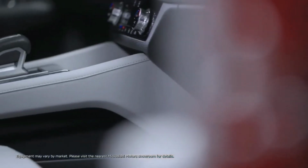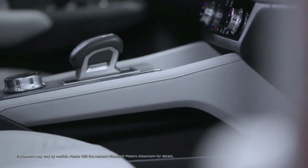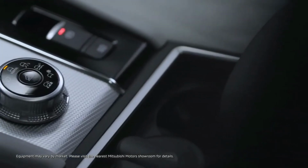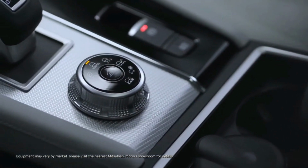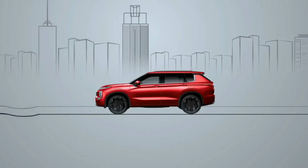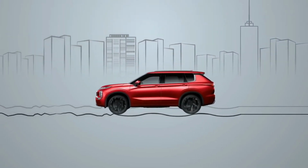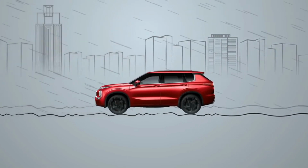And with six drive modes for the four-wheel drive models and five for the two-wheel drive options, that can easily and intuitively be selected via a dial located in the center console, the driver can choose the optimal driving characteristics of the all-new Outlander to best suit weather conditions and terrain.